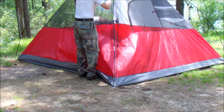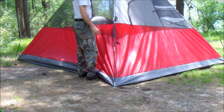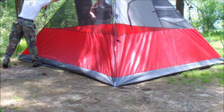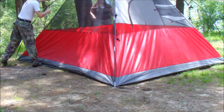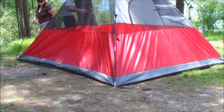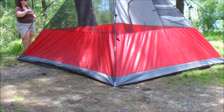As you can see now, the tent is pretty much up. The rest is kind of self-explanatory. There are the little black hooks you see. They'll hook onto each other, two for each rod. So when you hook them on, it just holds the sides up a little better.